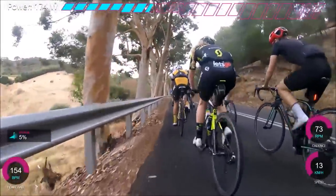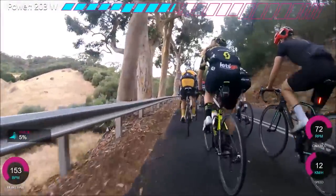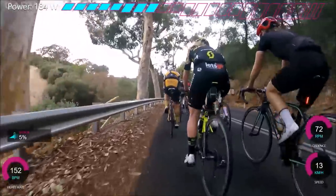So yeah, we're coming towards the end of the video. I think at the last hairpin is where I say goodbye and I need to do my effort. But it was good riding with different people, good riding with them.